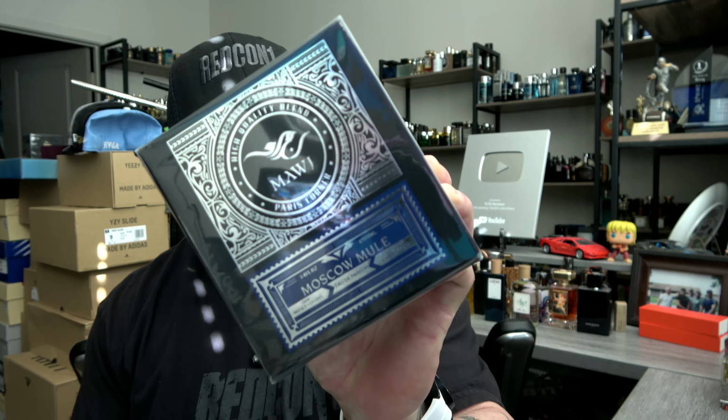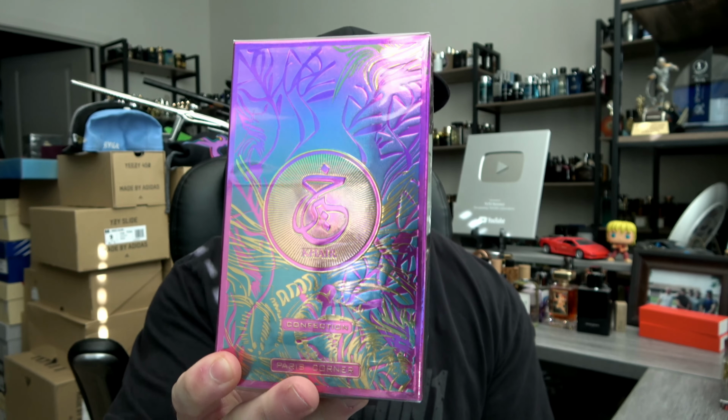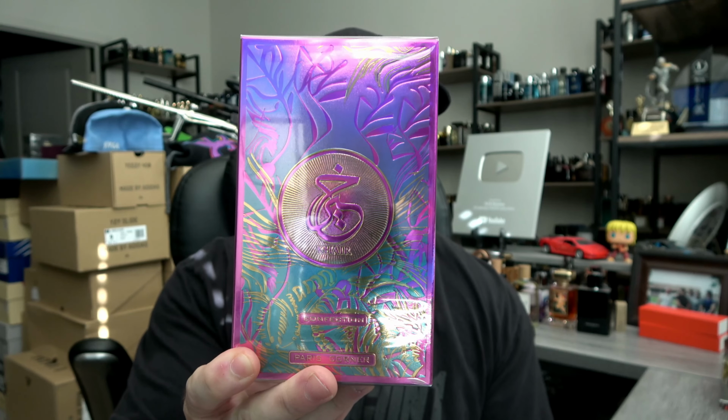We have Mawj Moscow Mule, which I believe is that baby blue colored juice. I forgot what this is supposed to be. I know the bottle looks cool. We've got a new Paris Corner Khair fragrance, Confection. I'm not sure what this is supposed to be, but they're 3 for 3 with hits in that line. And then I've never even heard of this one, Confidential.